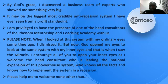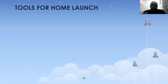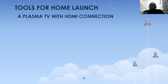So what are the tools you need for a home launch? What are the tools that you need for a successful home launch? Number one, you need a plasma TV with HDMI connection so that you can connect your laptop. The leader who is coming to run the presentation for you can connect their laptop to the TV. Very, very important. So when your downline is organizing a home launch, ask him, do you have a plasma TV?